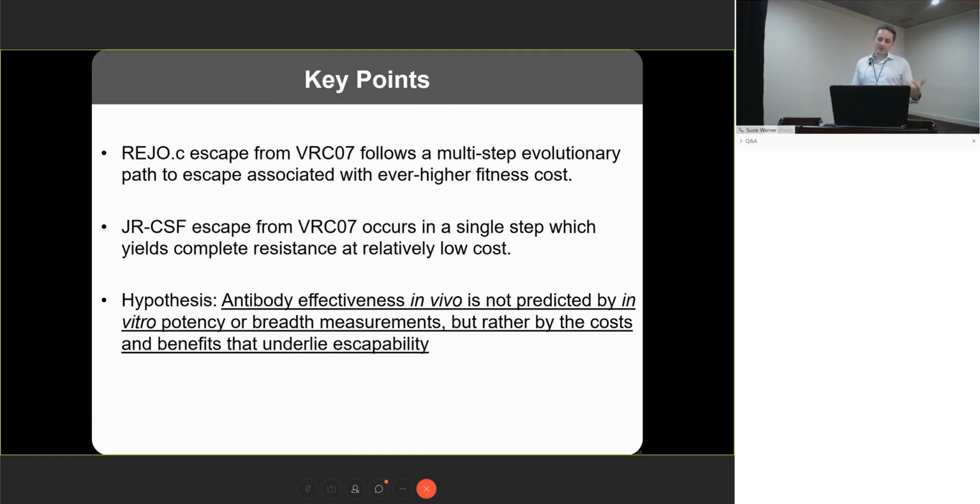So this leads us to a hypothesis that effectiveness in vivo is not being predicted accurately by the in vitro potency and breadth measurements that people are typically using to score an antibody, right? These global panels and these breadth potency curves, that doesn't necessarily tell you how hard or easy it is for the epitope that antibody binds for the virus to actually make a change there. And that perhaps that might be a more accurate way or an additional way that we should be quantifying the potency of these antibodies in this concept that we're sort of calling escapability.